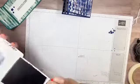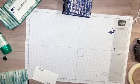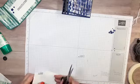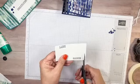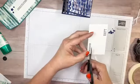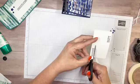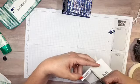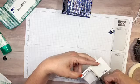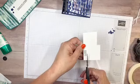All right, now nothing complicated here. All we're going to do is take our paper snips, and I'm going to leave some extra room down here. Just hold it here, and I kind of use the top of those letters as a guide. At least that's my theory. Give myself a little room. Then on this one, I'll do the same thing.